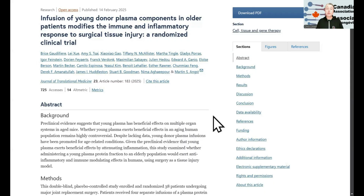In this study, researchers sought to see what would happen if they gave older adults who were undergoing major joint replacement surgery young plasma, and whether or not that would change the proteomic profile and speed up their recovery. Let's start by taking a look at the study design.